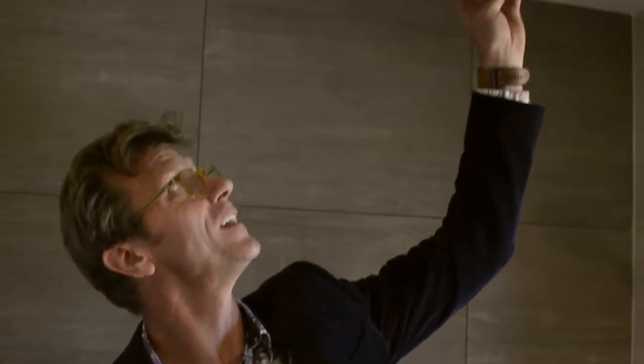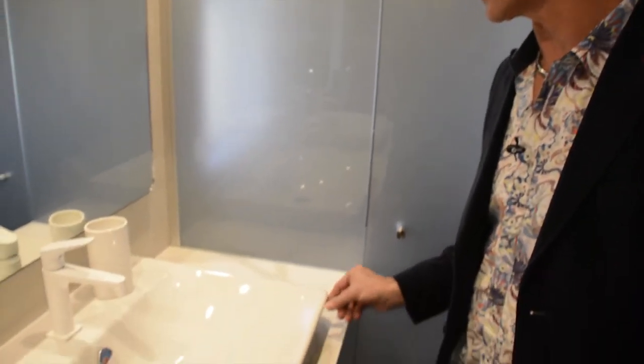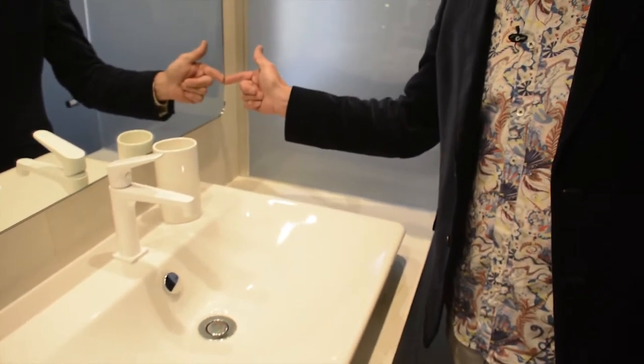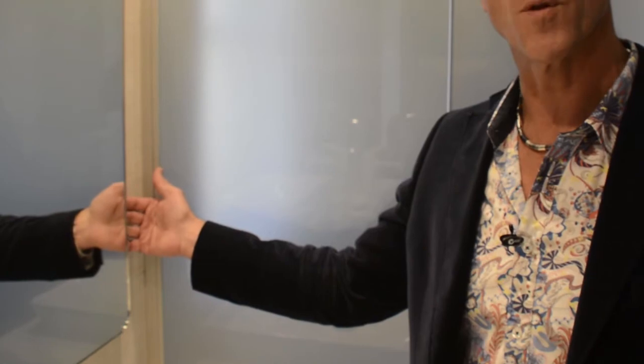Then also in here, we had a rain head as well as having a wall shower, just off a diverter mixer on this side. In creating the aesthetic in this ensuite, we took the radius corner of the basin and matched it as a radius corner on the mirror edges as well. Also standing the mirror off from the wall so it created its own shadow line.